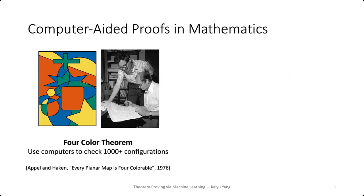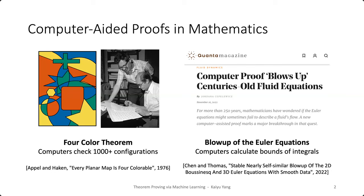Before diving into machine learning, let's start with computer-aided proofs in general. At least a part of the proof is carried out by computers, and they have been around for many decades, starting from probably the famous four-color theorem, where the computer was used to check more than 1,000 configurations. Since then, computer-aided proofs have been found in many areas of mathematics, not limited to discrete mathematics. For example, a recent breakthrough in PDE used computers to help find a blow-up of the Euler equation. In this work, mathematicians used computers to numerically calculate the bounds of an integral.